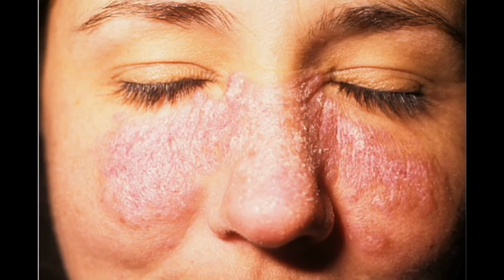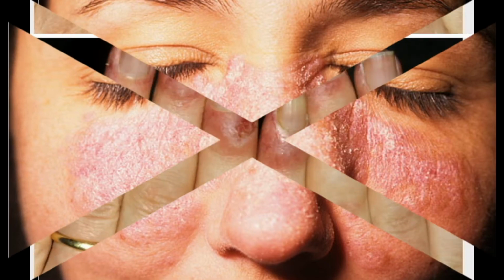3. Lupus symptom: butterfly rash. A telltale sign of lupus is a butterfly-shaped rash across the cheeks and bridge of the nose. Other common skin problems include sensitivity to the sun with flaky, red spots or a scaly, purple rash on various parts of the body, including the face, neck, and arms. Some people also develop mouth sores.